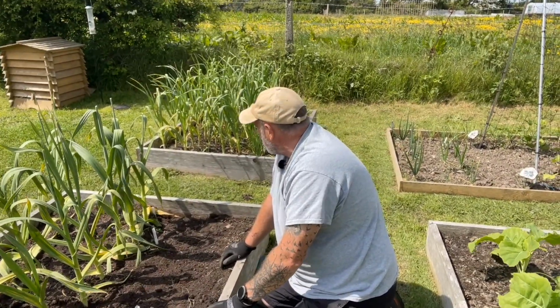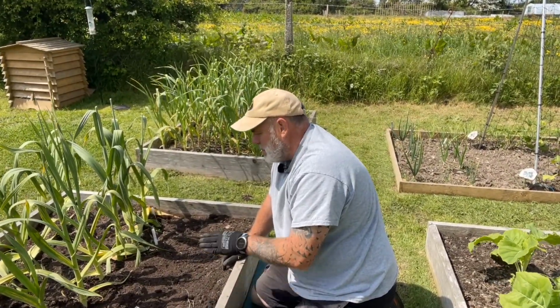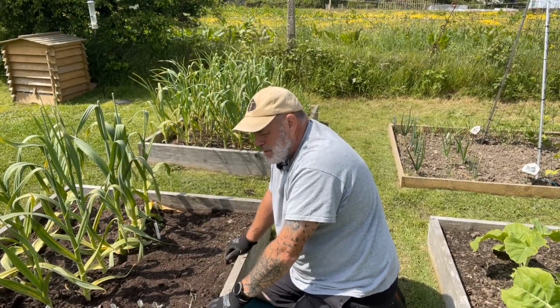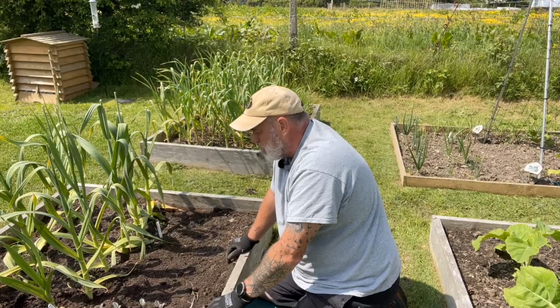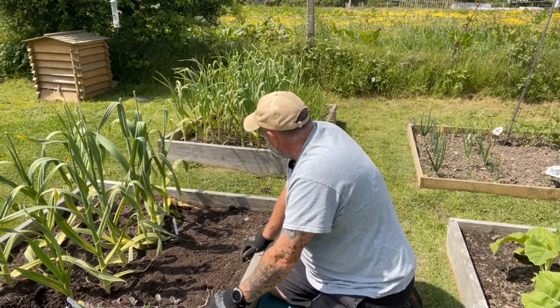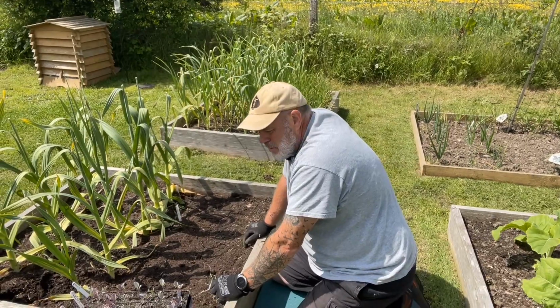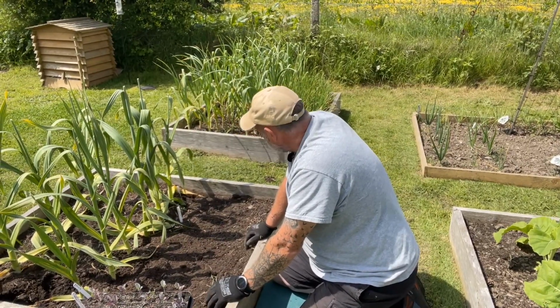If you are going to water this time of year, just do it down at the roots, because if you start wetting the top leaves, you're just encouraging rust on it. Just noticed over there, looks like one of them starting with rust, so I'll go and remove those leaves in a minute, and I'll show you what to do.